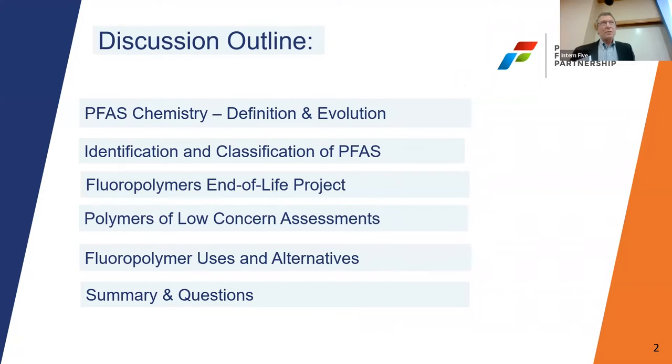I'm going to do sort of four vignettes or four topic areas. One is the identification and classification of PFAS, some charts you already saw first thing this morning. I'm going to talk about some end-of-life projects, which is combustion and incineration, some of the work that we and others are doing. I'm going to spend some time on polymers of low concern, particularly fluoropolymers of low concern, which is an in-life measure. And then I'm going to talk about uses and alternatives and how you might do that. And then questions will be at the end.